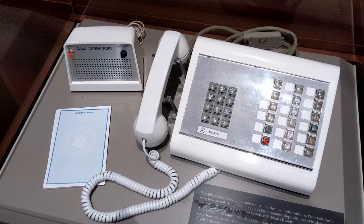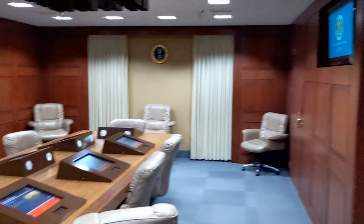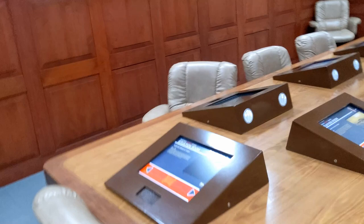So this is a replica of the Situation Room as it was when President George H.W. Bush used it. It's of course been remodeled and updated since then, but this is what the Situation Room looked like. Of course there weren't the little touchscreens there, but this is what it looked like. Pretty interesting. I wonder if the chairs are the same. According to the picture out there, the chairs are a little bit different, but you get the everything else. A little piece about it.